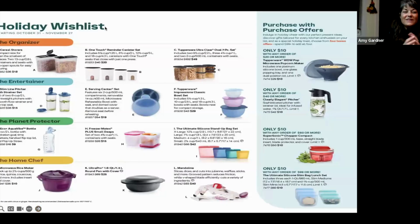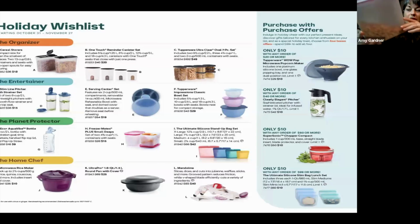Awesome. Thank you, Jessica. So we have the holiday wish list, and this is something for everyone. We have the organizer, which has our cereal stores. Now, they are just the regular cereal stores, and if you notice, you can tell because it has the round top. That means it is smaller than our super cereal store, which is in our catalogs.